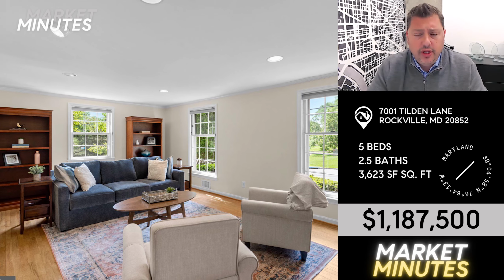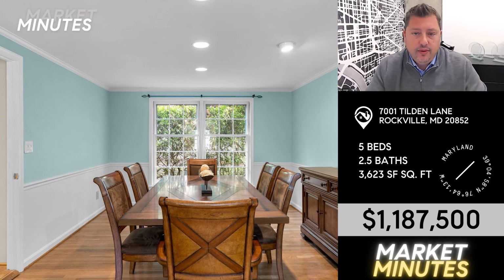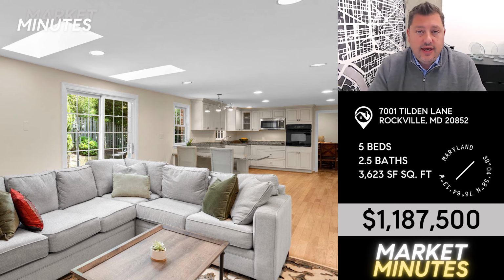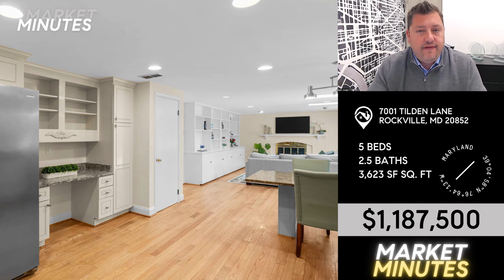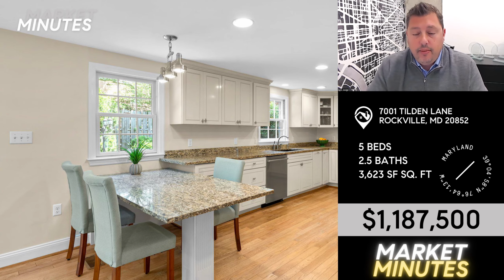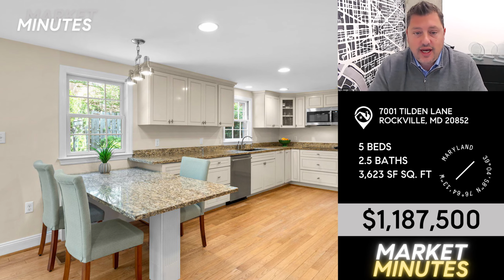You've got a really large living room on the front here, spacious dining room, and then the family room to the kitchen is all open and nicely sized. The kitchen appears to be an older renovation, very, very livable as it is. Not exactly what I would have done, but a ton of potential here. I would add an island in this kitchen in 2 seconds.